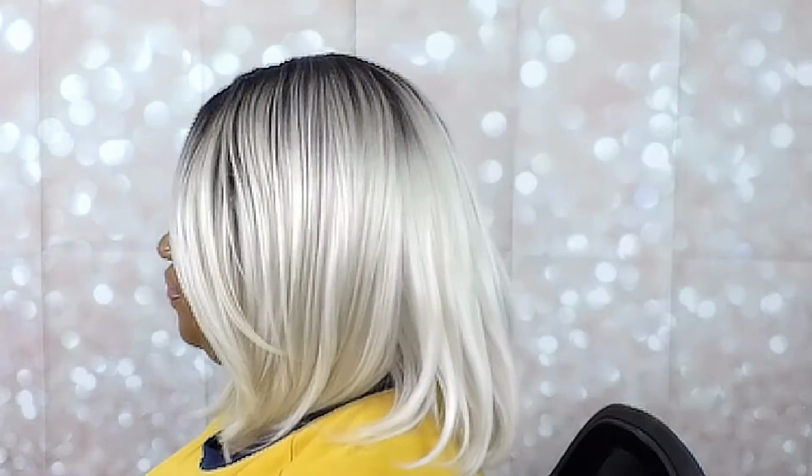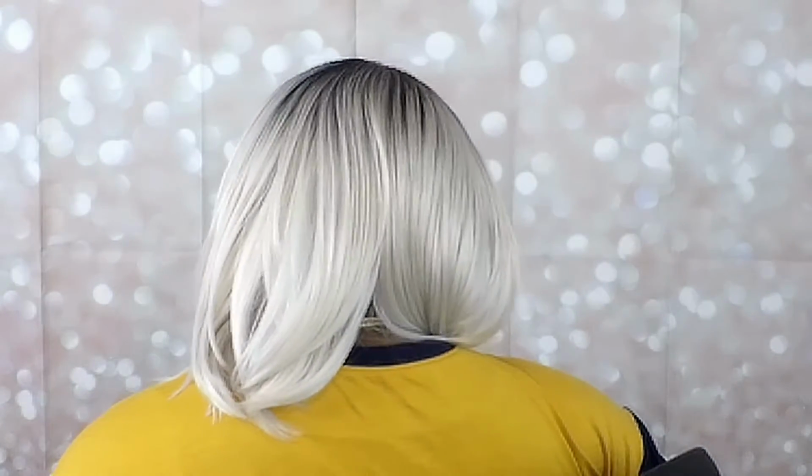Let me go ahead, actually. Guys, I didn't show you the back. Let me show you the back. The side. Okay, so that is Goldie.